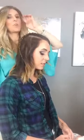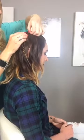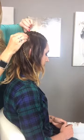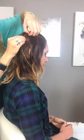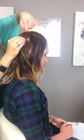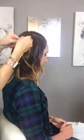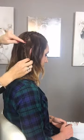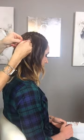So when you're pulling a braid apart, what you want to do is just pull the very edge. You don't pull the whole piece consistently, you just pull the very, very edge. And I'm just pulling ever so slightly because I just want to give her braid just a little more bulk to it. So you see the difference? And then I'll transition it into just getting a little bit smaller.